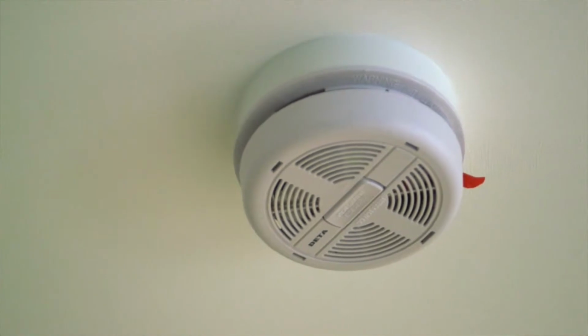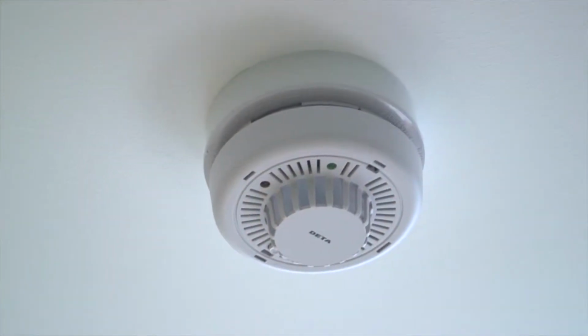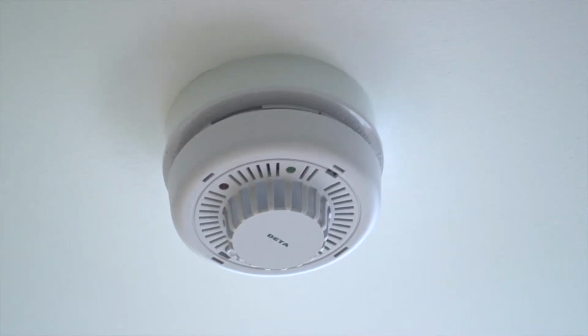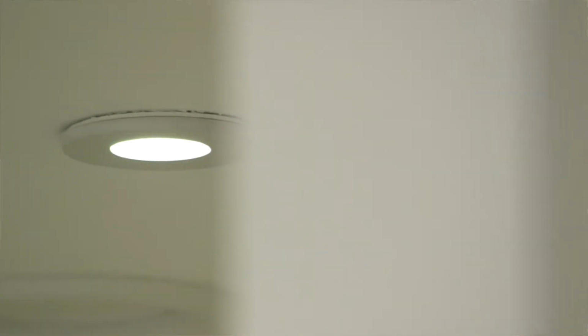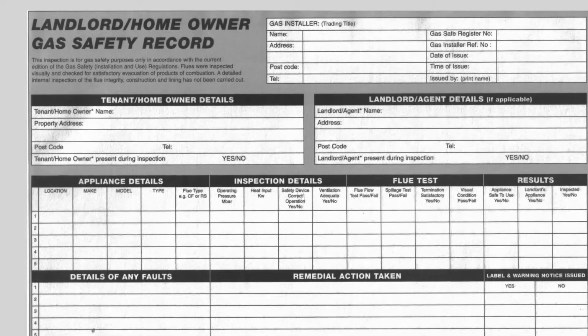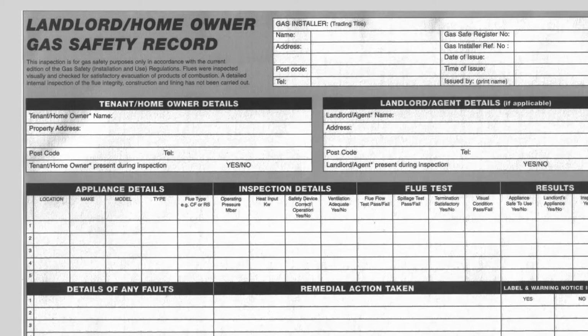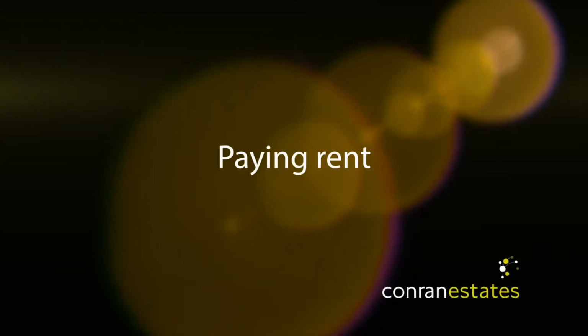For your safety, check that the smoke alarms and carbon monoxide detectors work. Whilst this is the job of the landlord, it's worth double checking for your safety. If during your tenancy the batteries run out, then it's your responsibility to replace them. It's the same with the light bulbs, etc. If you have gas at the property, make sure you get a copy of the gas safety certificate from a Gas Safe engineer, which your landlord or managing agent will have.